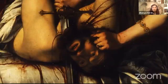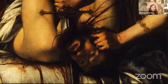Now, we look at the detail of Artemisia and we find out that you think Caravaggio is bloody. Hers is much more graphic. And what's amazing about this image is that Holofernes is actually aware of what's happening to him. He is still alive while this is happening, and his eyes are full of understanding.